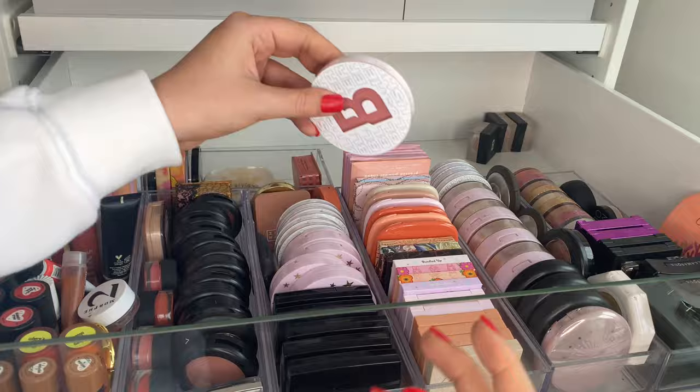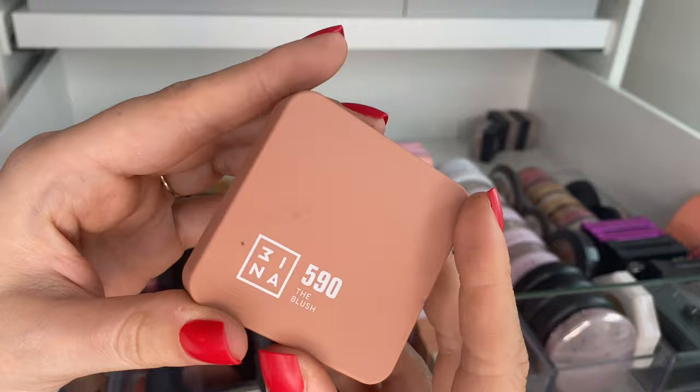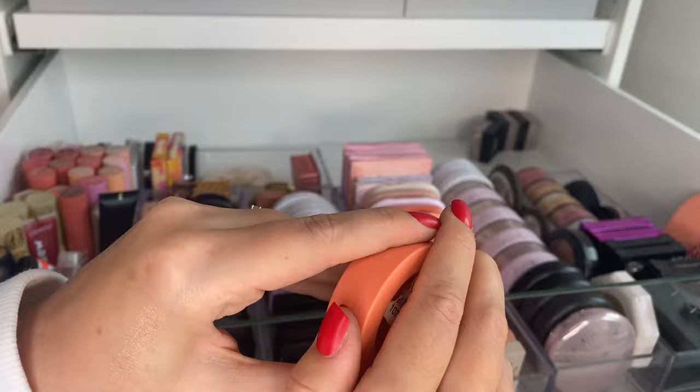And then we have Bitten. Oh, that is gorgeous. Why have I never used that? Fuming at myself. Then we have the Mina blush in the shade 590. This is really, really natural on the skin. Beautiful. And then we have the Three Concept Eyes Blush in Soft Salmon. Stunning blush.